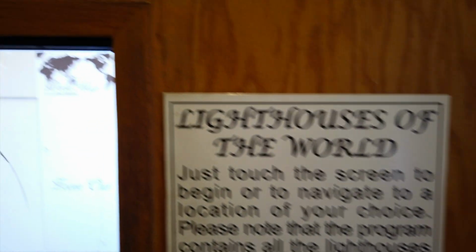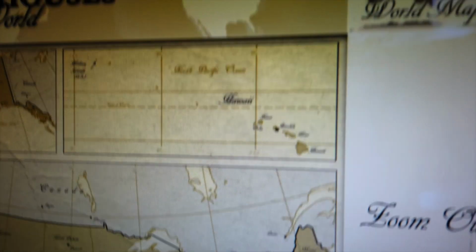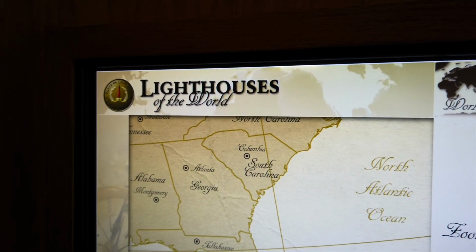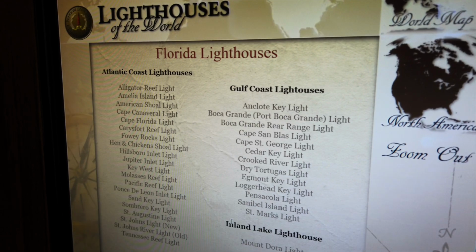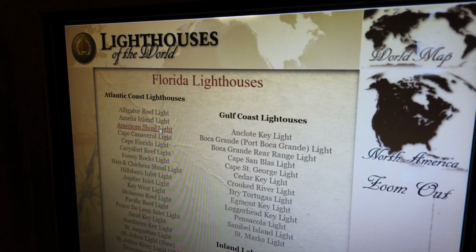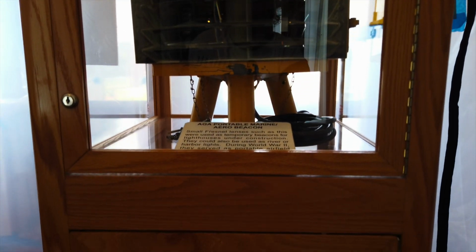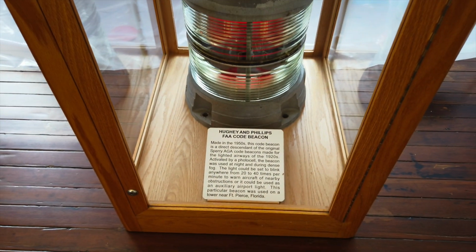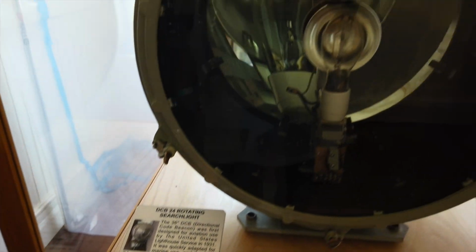Now this is a fabulous interactive display. What you do is you can go and press a lighthouse and it will show you where it is. Choose one in Florida and it will go right to the lighthouse. There are some more beacons and they're for different areas, but we're going to see some great lights coming up.